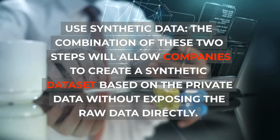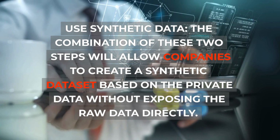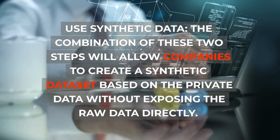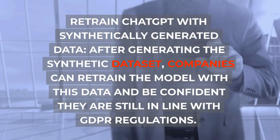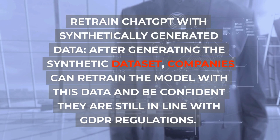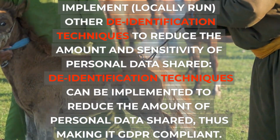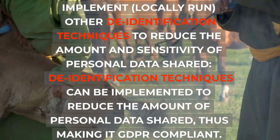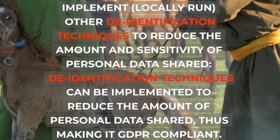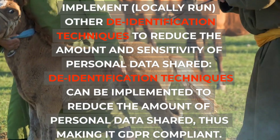Use synthetic data. The combination of these 2 steps will allow companies to create a synthetic dataset based on the private data without exposing the raw data directly. Retrain ChatGPT with synthetically generated data. After generating the synthetic dataset, companies can retrain the model with this data and be confident they are still in line with GDPR regulations. Implement local runs and other de-identification techniques to reduce the amount and sensitivity of personal data shared. De-identification techniques can be implemented to reduce the amount of personal data shared, thus making it GDPR compliant.